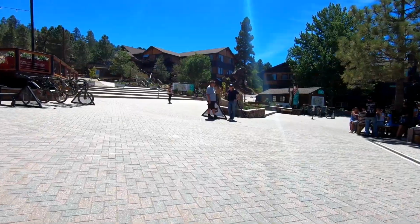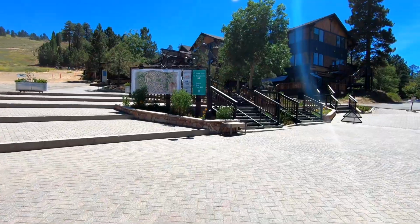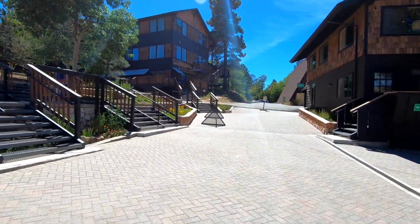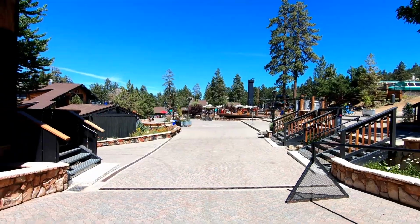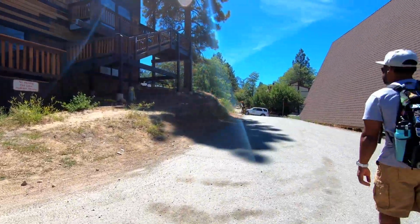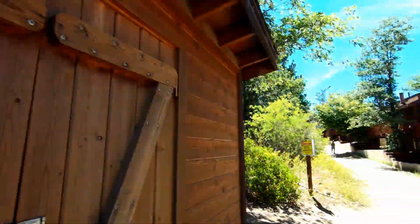There's a Starbucks there. Yeah. Town trail and restroom. Town trail.